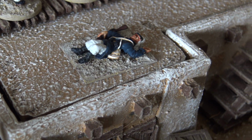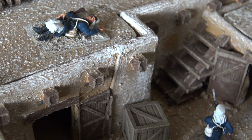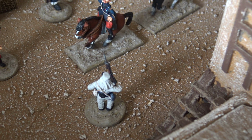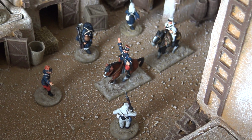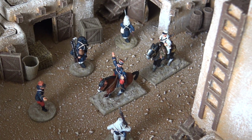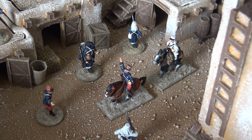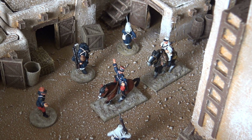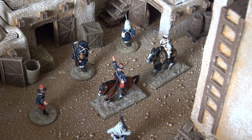And I think that was all I did. Maybe one other somewhere. No, I don't think so. I think that's everything painting wise, in terms of figures. So now I'll show you a few other things I've painted up that aren't figures to do with this project.